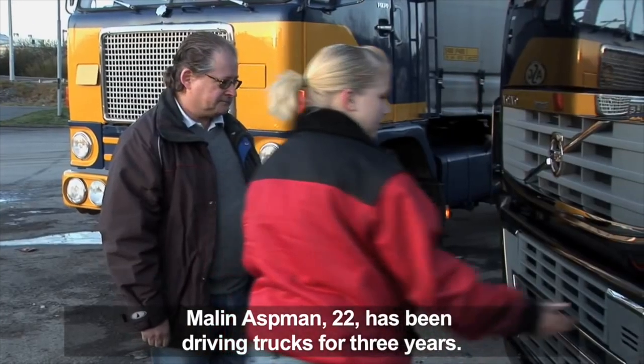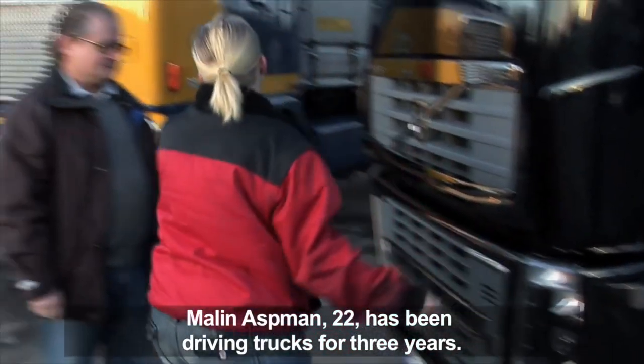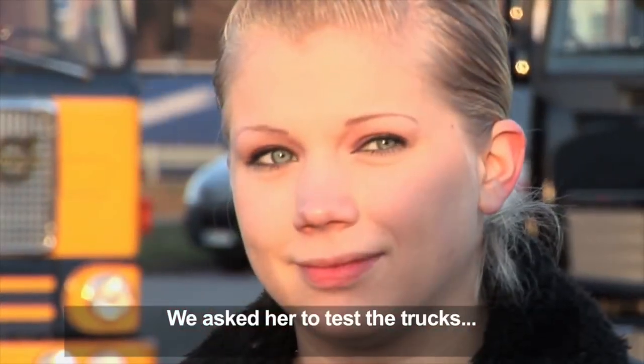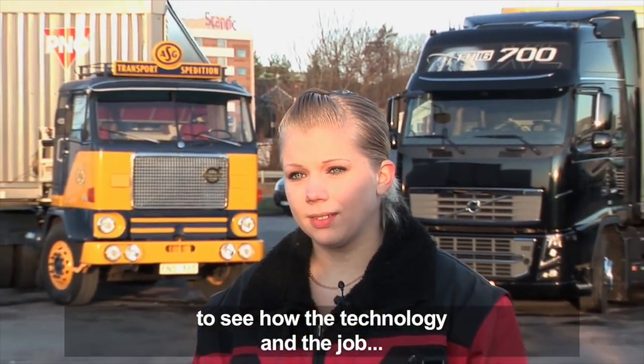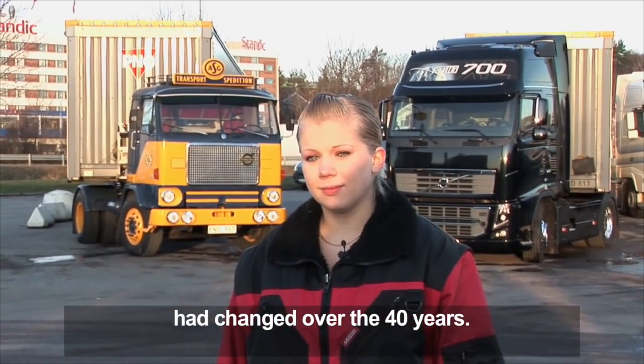Malin Asman is 22 years old and she has been driving trucks for 3 years. We asked her to test drive the two trucks to see how the technology and first and foremost the job of a truck driver have changed during this period spanning more than 40 years.